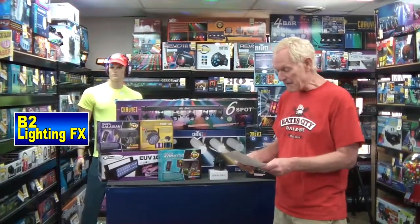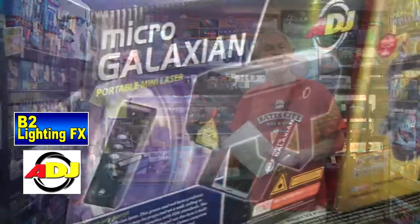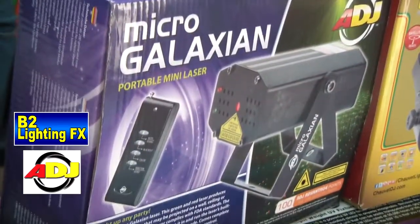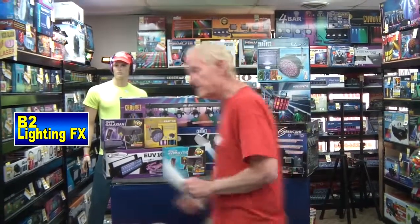Number 8, Micro Galaxian Laser, right over there from American DJ. And yes, that is available. And the price came way down on that. That was like $100 a few months ago. American DJ lowered the cost on the Micro Galaxian to $79.99. Great deal.